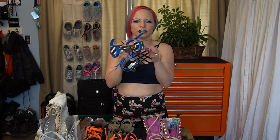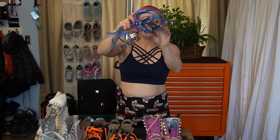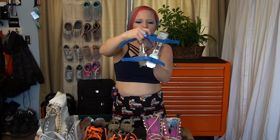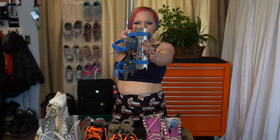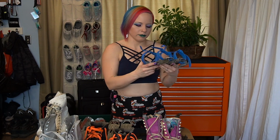This is not even sharp. I don't know how anybody skated on this. Like, that's crazy. And they've got a little ribbon. They're tied together, but nonetheless you can change the size, so you can slide them up and down, back and forth, whatever. I can't imagine.